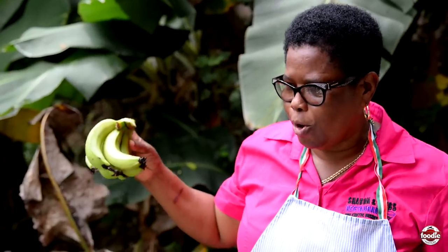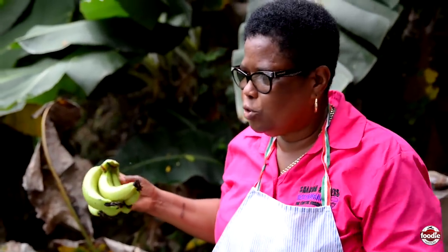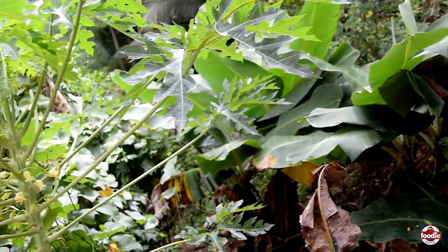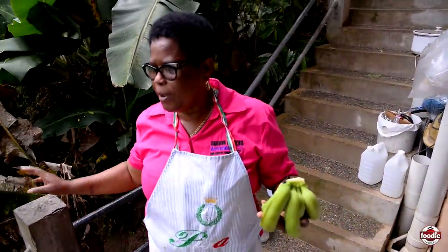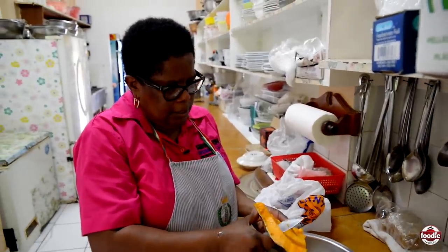Yes, I grow my own banana and my own herbs. I have my lime tree here, my celery and my chives and my flavor pepper. And my Christophine, I normally put Christophine in the fish broth also. A lot of this stuff I get in my backyard. Yes, I put pumpkin in it.